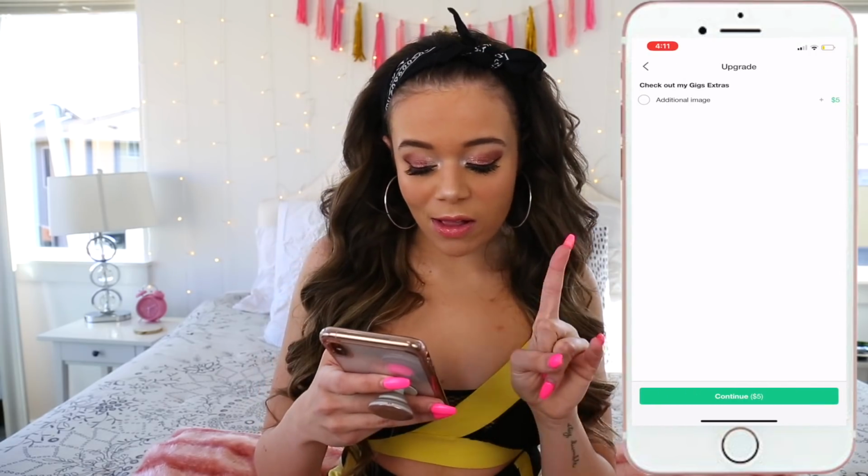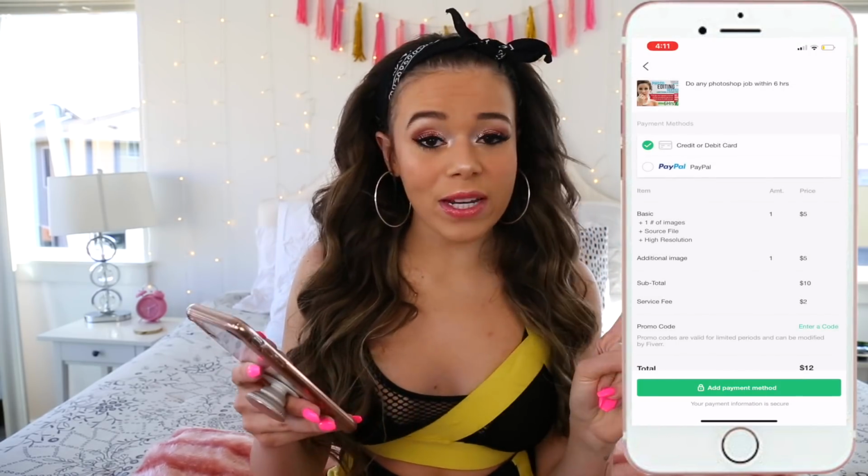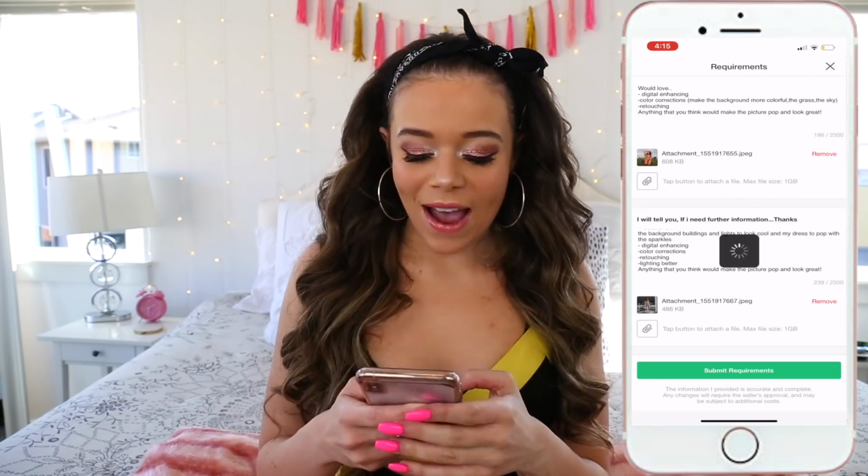So let's cross our fingers. It's $5, plus I'm gonna add another picture, so it's another $5. So in total, after tax, it's $12 that I'm spending on these 2 pictures. So I just turned it in. Now let's find more people.